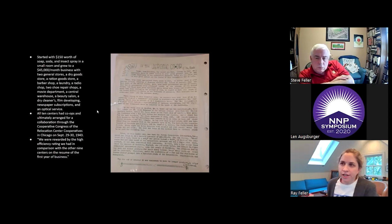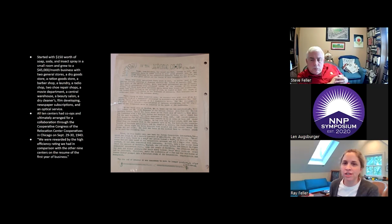So this was another document that we found there that goes through sort of a tongue-in-cheek history of the Jerome Co-op. It actually is, the narrative is supposed to be somebody imagining how she would tell her great-grandchildren about what happened. But it describes how they started out. They had $150 worth of soap, soda, and insect spray. And they went from that to a business that made $45,000 a month.